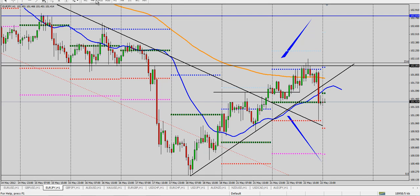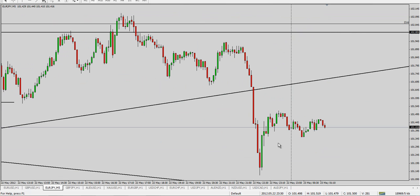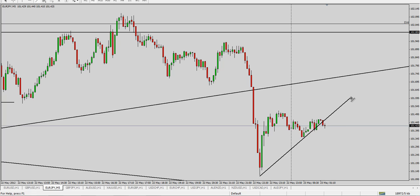I think the euro yen is a very nice play for a little bit of retracement. Look for this to get back up towards about 101.60, 101.70-ish area, and then we're going to start watching these short-term trend lines. I'm liking these short-term trend lines on some of these setups because the trend should be able to continue and follow through. So just watch for that.